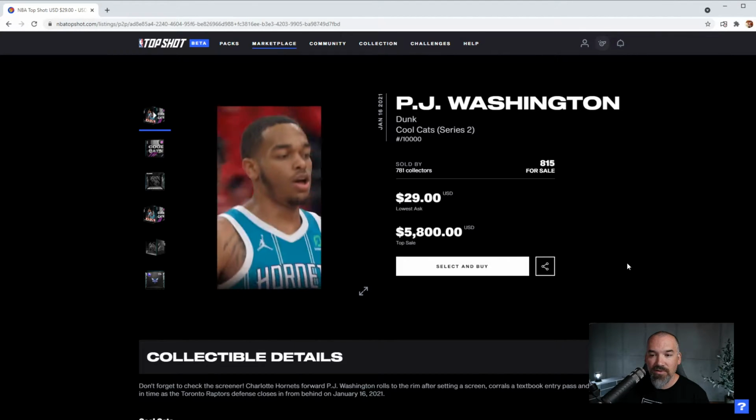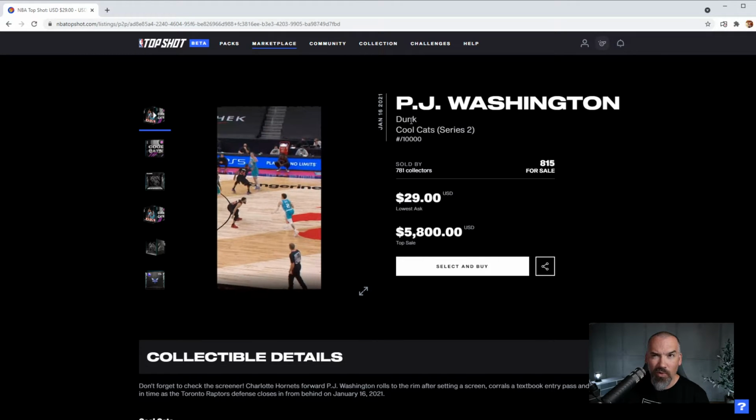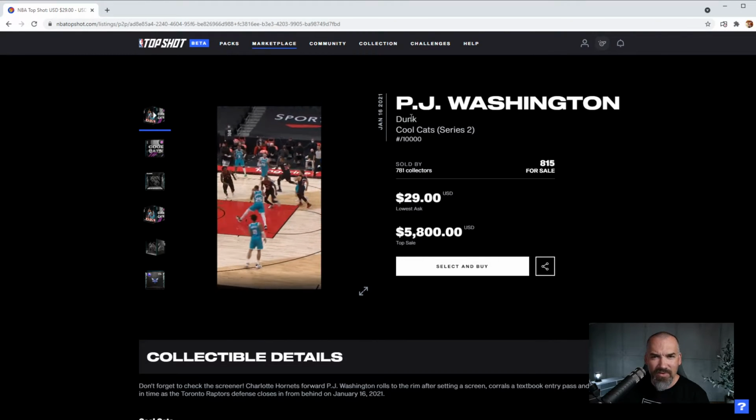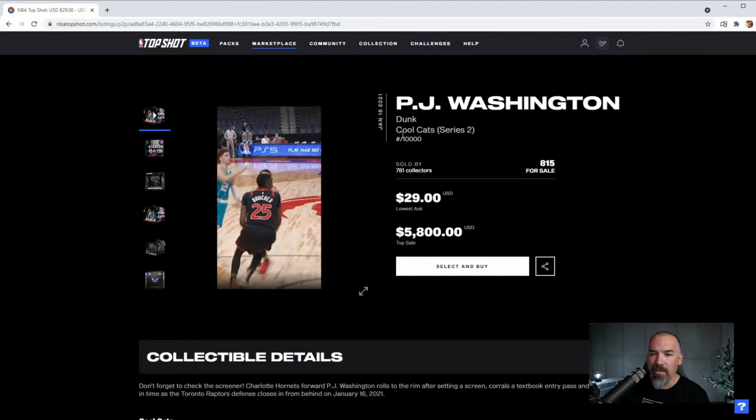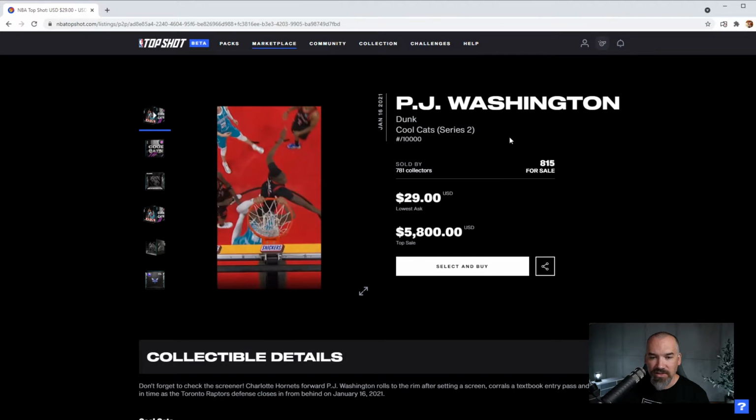And so a couple things that you'll see on this page, just to give you a little bit of context around what the Top Shots are about. So you have your player, you have the type of play. They have assist, three-pointer, handles, I think is one of them, dunk. And then you'll see cool cats. They have different series. And so the different series are just different series.